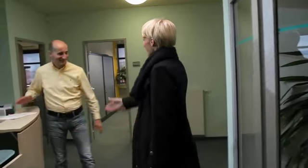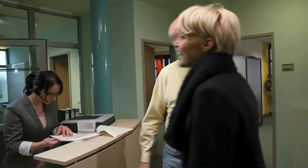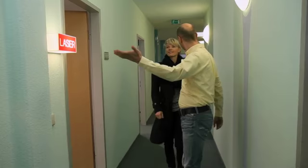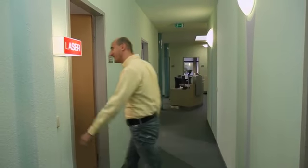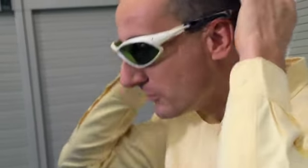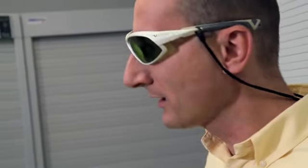At ACI Laser in the small Thuringian town of Nora, the company is more than happy to let me look at the fascinating technology. Managing Director Mirko Wunderlich heads the company where laser machines have been developed and made since 1999. But before we take a look at this kind of machine, we have to put on a pair of laser goggles. Laser radiation is dangerous.